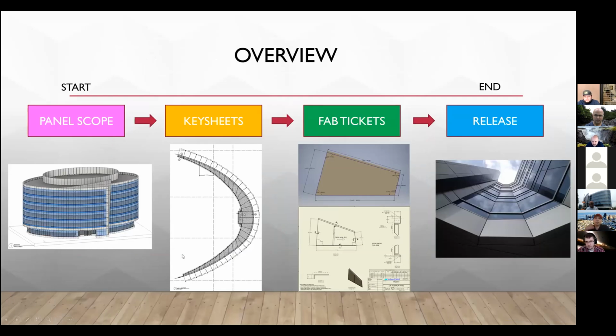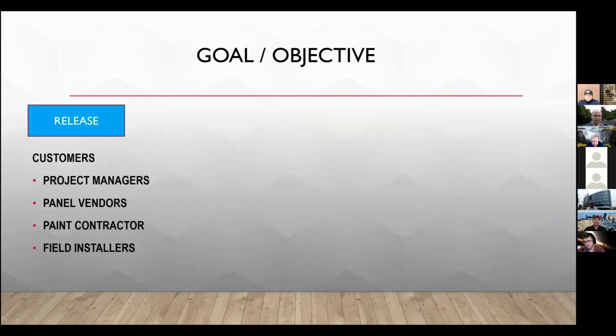A brief overview of the panel process. We start with a thorough review of the panel scope, create a logical key sheet, model accurate parts and clear fab tickets, and it ends when we completely release the fabs to the PM. The main goal is to satisfy our customers, which includes the project manager, the panel vendors, paint contractors, and the field installers.